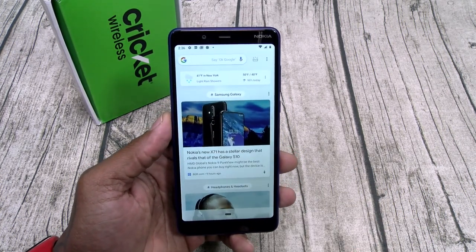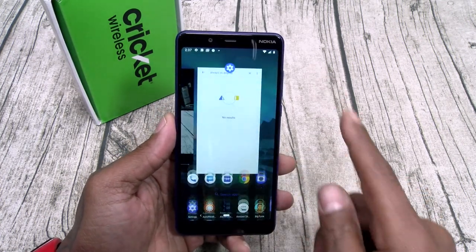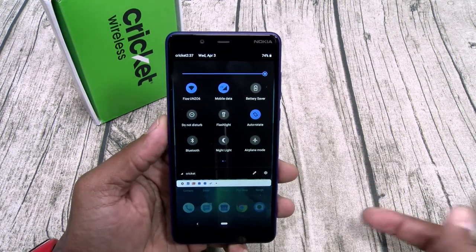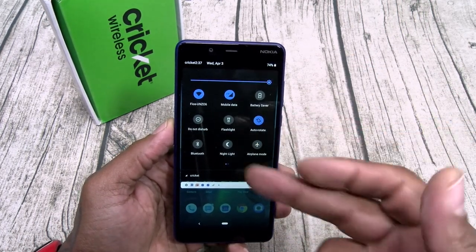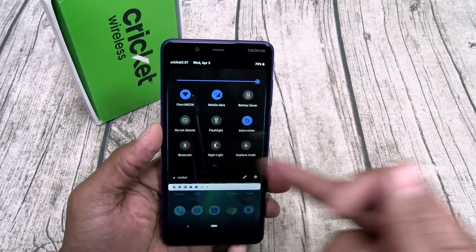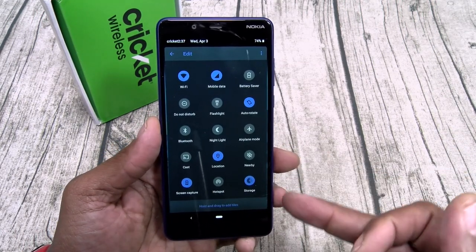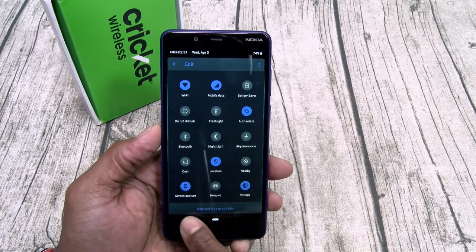You got all your Android 9 features. All right, there's your Google cards. You got your swipe gestures. There's all your apps. Let's take it over to settings. All right, so you got all your basic toggles. You got your Wi-Fi, your Bluetooth. You got battery saver, do not disturb. You get a flashlight. You got auto rotate. You got nightlight, airplane mode. And you can rearrange these if you want. You got screen capture, hotspot, storage. You got your screencast, nearby. Set them up the way you want.